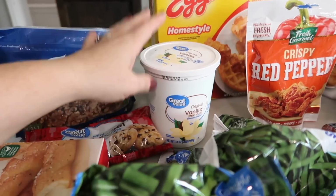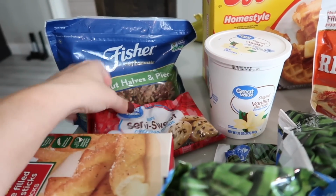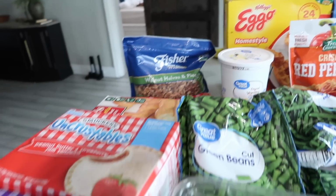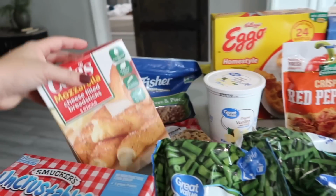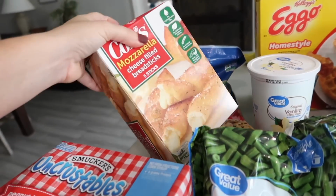I got some vanilla yogurt. I have some mini semi-sweet chocolate chips to go in the yogurt and some walnuts. The kids like to have that as like a little treat. So we have that. I got some Cole's mozzarella cheese sticks. These are going to be for spaghetti. Okay, I do see the spaghetti sauce. For a second there, I was like, dang, I didn't see the spaghetti sauce. But we're going to have spaghetti tonight probably.